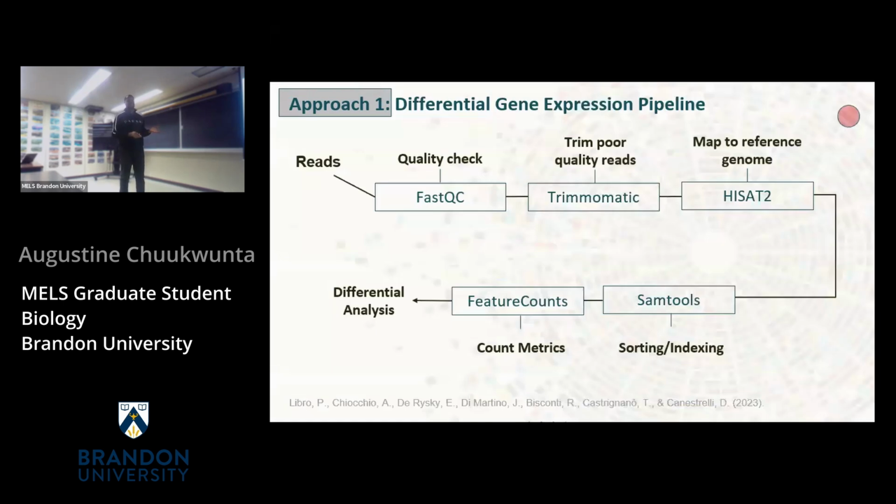So these are the bioinformatics tools that we use to achieve our objective, which is to identify upregulated genes in both soybean and Alternaria, so that we can target the active genes in Alternaria as a pest control mechanism.